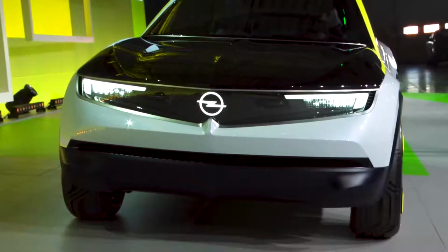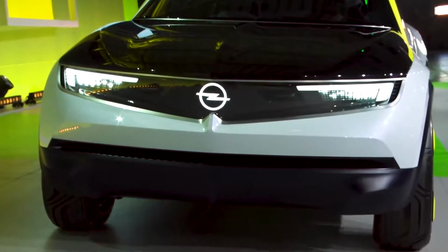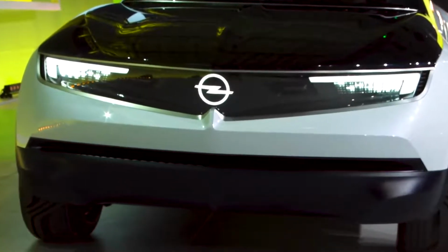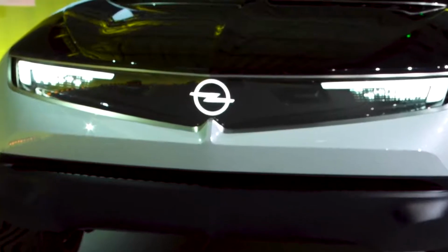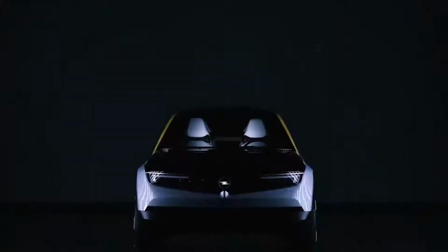Unmistakably bold and pure, with all the core ideas we wanted to develop for all future Opel models. Bold and pure, reduced to the essentials. German design at its very best. It has everything we wanted and will implement in all future Opel models.